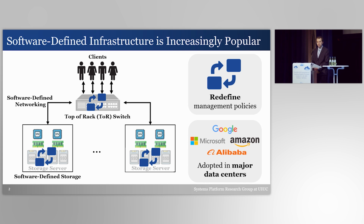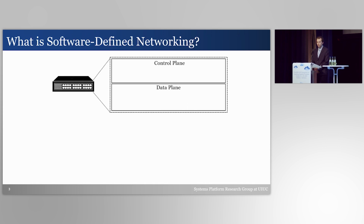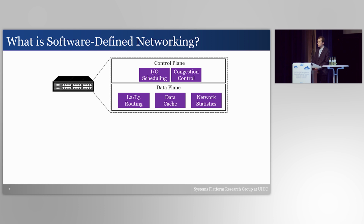many major data centers. Let's first discuss software-defined networking, or SDN. In software-defined networking, we have a control plane that defines the management policies and a data plane that executes them. The data plane is responsible for operations such as routing packets and collecting network statistics, while the control plane manages these data plane operations by defining policies such as I/O scheduling and congestion control.